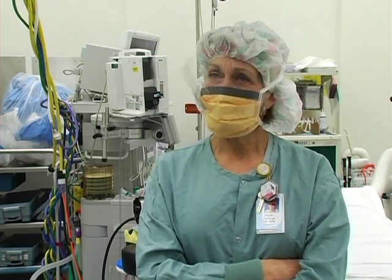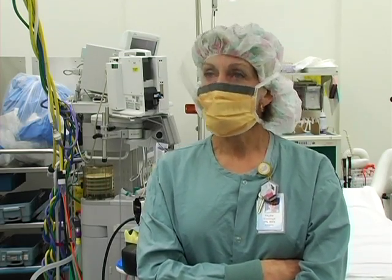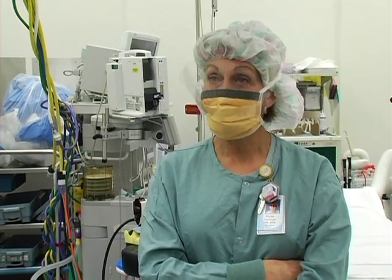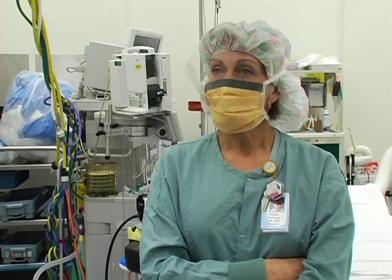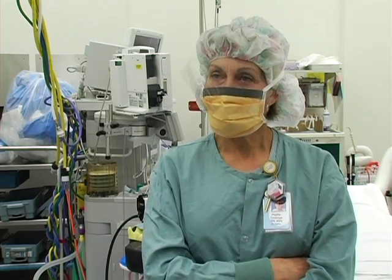Doing orthopedics, I don't very often have to deal with people who have cancer or some kind of a terminal disease. They're always looking forward to their surgery. They're so excited. They're going to get a new knee and they can walk around again. They can even dance again if they want to. So I enjoy that part of it, going out there, talking to the patient, and they're so excited about getting this surgery done.